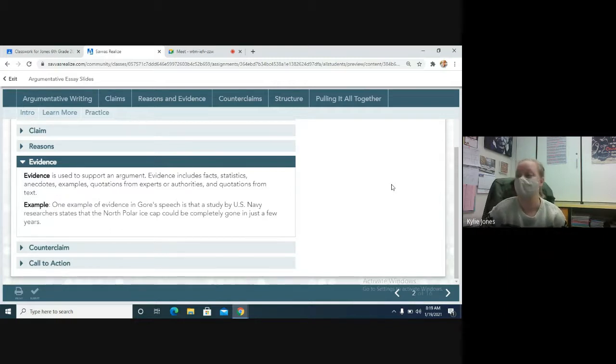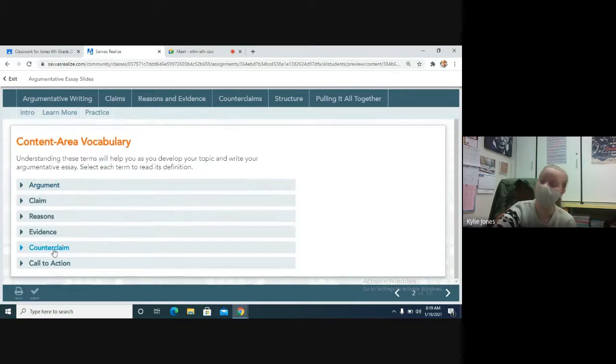So our example here is that one example of evidence in Al Gore's speech is that a study by the U.S. Navy researchers states that the North Polar ice caps could be completely gone in just a few years. I didn't read that before I gave my example, and that was a good example. Kind of fit right there with it. Okay? Counterclaim. Our next one.